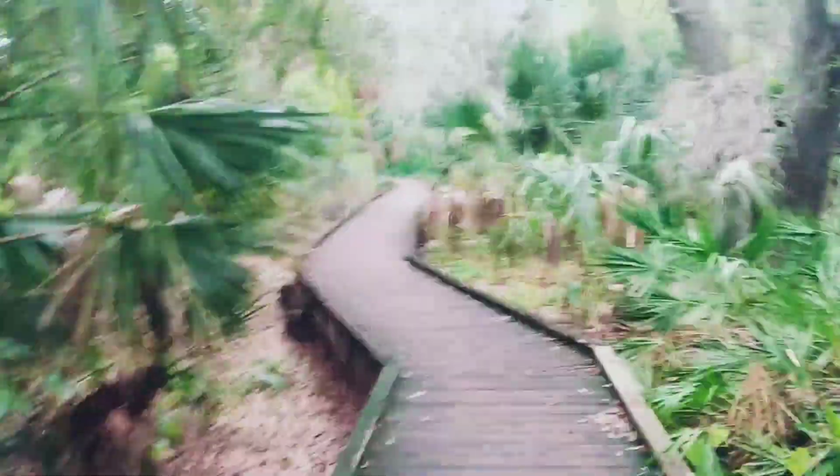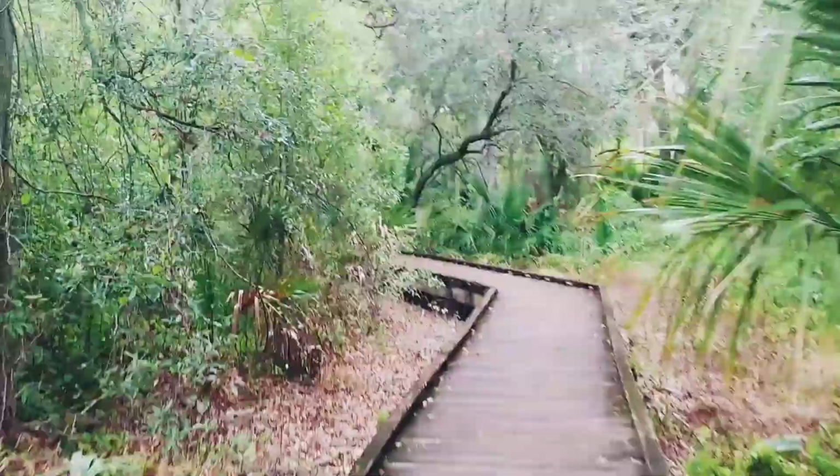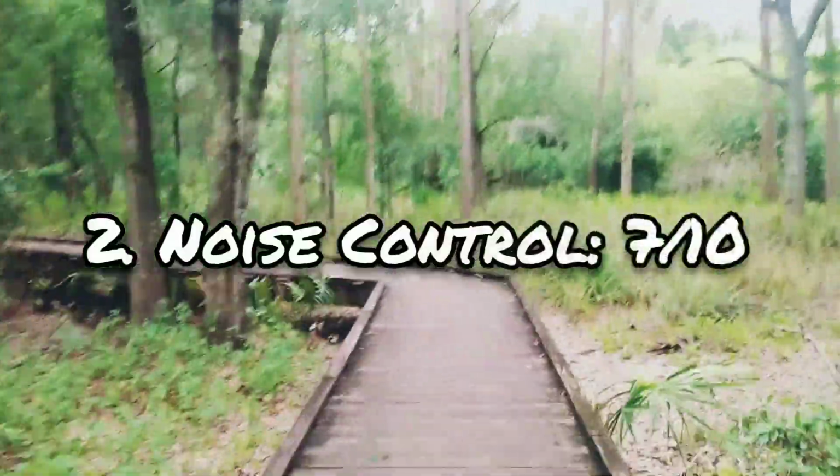The noise level is average. The boardwalks are generally quiet. Sometimes you'll run into people playing loud music. The paved areas have some areas close to a main road, which can be somewhat noisy depending on where you are. I would rate this a 7 out of 10.